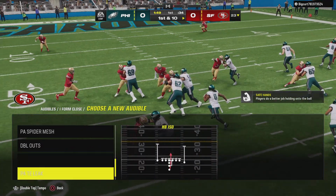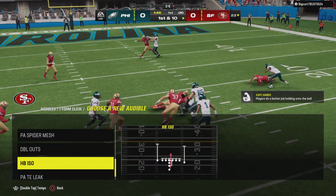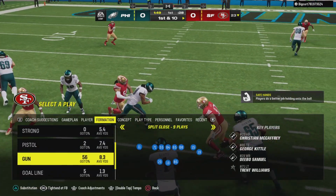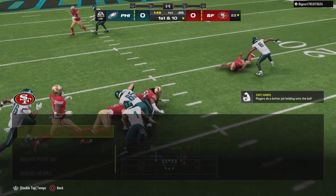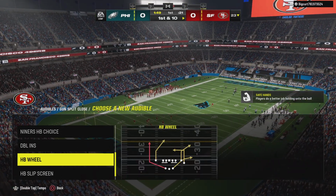This drive didn't end well, but if they can keep stringing these together, they'll like what they're doing. That was an 8-play drive before it ended in a fumble. So the takeaway has got to be doing what we want to do and doing it well. Just got to take care of the ball at the end.